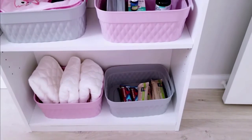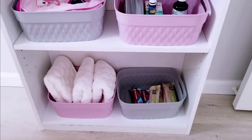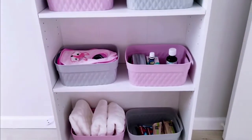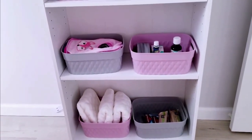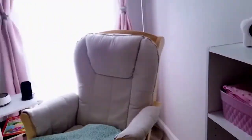And I don't have to grab these as often anymore, but back when she was much younger, I was definitely spending a lot more time just either feeding her, pumping in here, or getting her settled down for a nap. And sometimes lunchtime would pass by and I still hadn't had any food in me, so these were definitely a lifesaver.